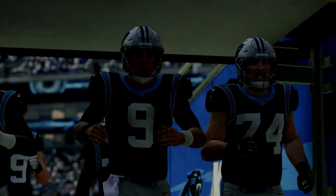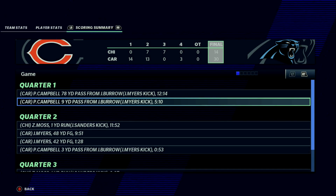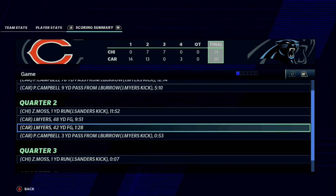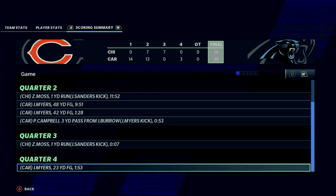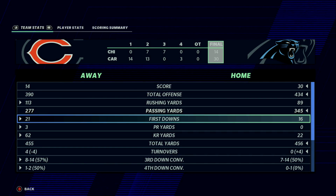So for the Panthers, they remain as hot as anyone, 6-0 now through the first month and a half. And they will hit the road next week for a date with the New Orleans Saints. Meanwhile, for Chicago, the loss here will move them back to .500 at 3-3. And they'll look to regroup next week as they head to L.A. to take on the Rams.